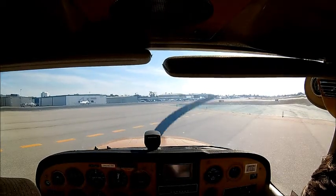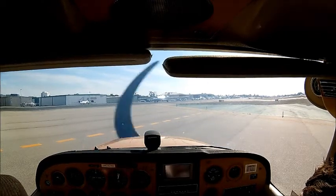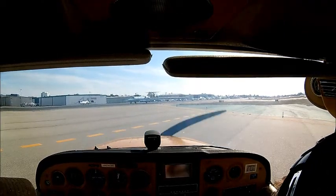Squelch sucks. It's 6 November Alpha, verify squadron 7216. 7216, November Alpha.